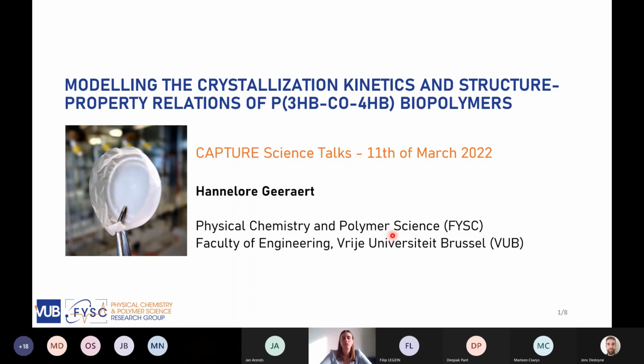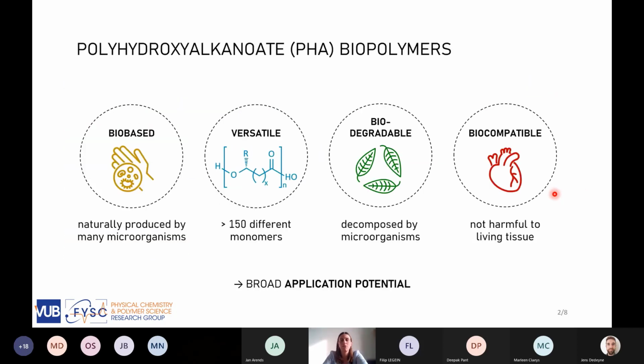But before introducing the copolymer P3HB Go4HB, I would like to introduce to you the big family of polymers, the polyhydroxyalkanoate PHA biopolymers. Maybe you have already heard about them. I like to describe this family of polymers by the following 4 characteristics. So first of all, the PHA biopolymers are bio-based, which in this case means that they are naturally produced by many microorganisms, most often through bacterial fermentation. And what is very interesting is that they can be produced starting from renewable carbon sources.